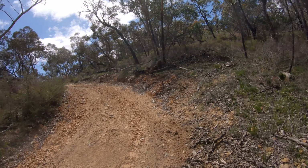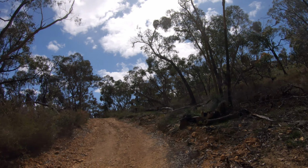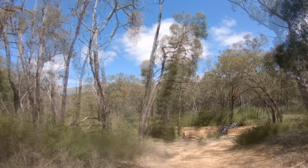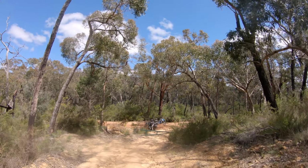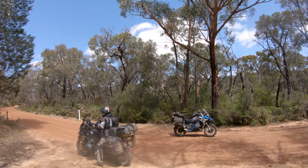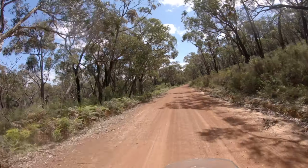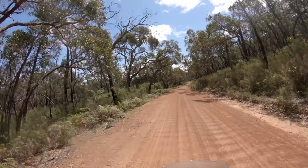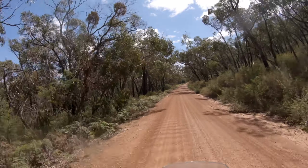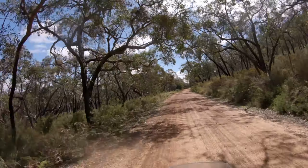This is easy enough, but it's not going to be a cakewalk, but we don't generally ignore closed gate signs. Alright, let's have a little look at the maps. So that is a maintenance vehicles only track with gates across it. We're not inclined to ignore that. So we'll continue on.